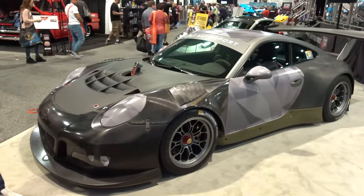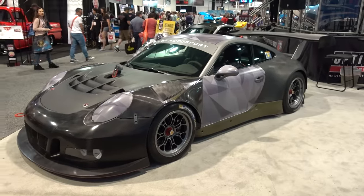Admit this pick is a little biased because I might be good friends with these guys, but this is definitely my favorite pick here at SEMA. Yeah, that thing is awesome.